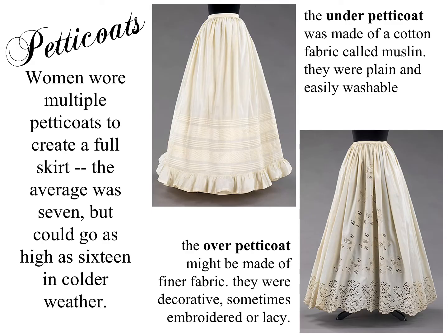Women wore multiple petticoats to create a full skirt. The average was 7, but could go as high as 16 in colder weather. The underpetticoat was made of a cotton fabric called muslin. They were plain and easily washable. The overpetticoat might be of a finer fabric. They were decorative, sometimes embroidered or lacy.